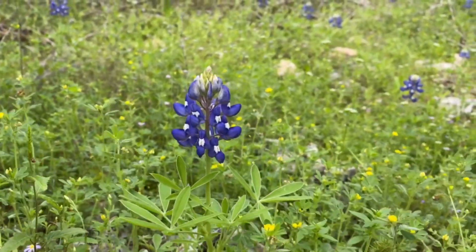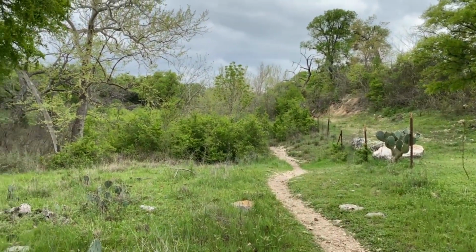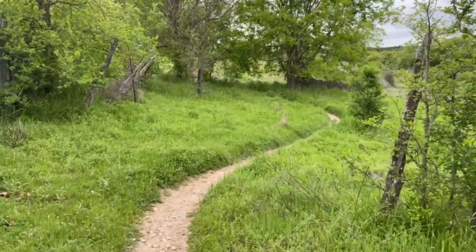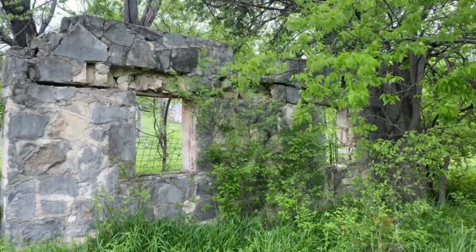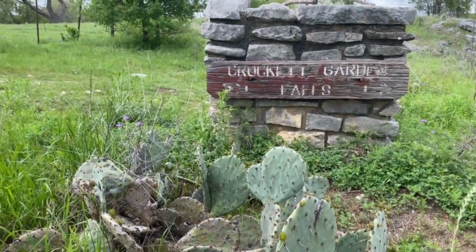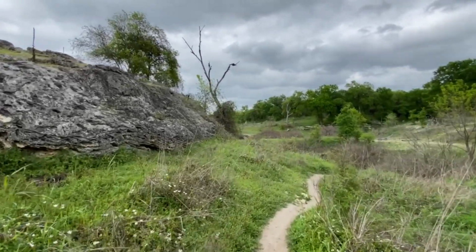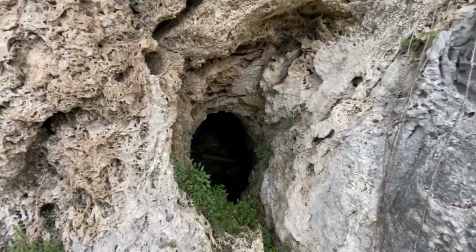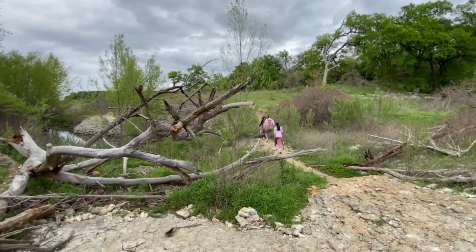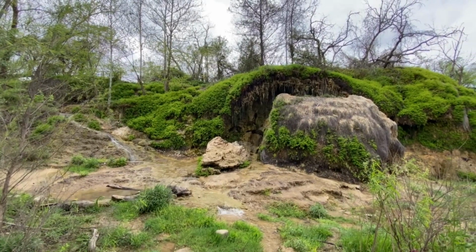It's mid-March, so there's beautiful bluebonnets on the trail. After about 10 minutes from the fork, you'll finally see the Crockett Garden Falls sign. And finally, we have made it to the falls.